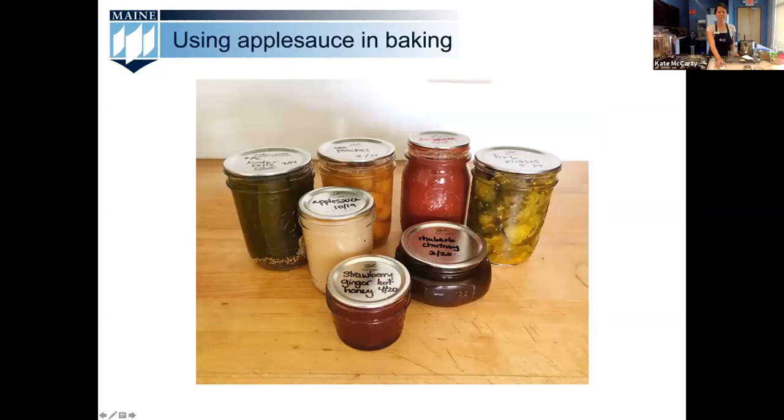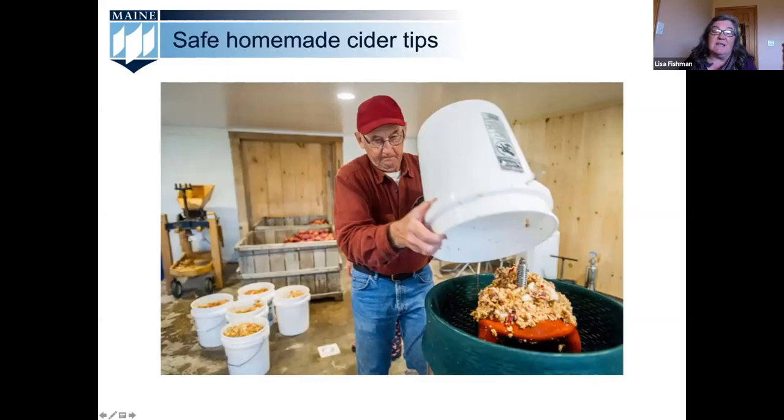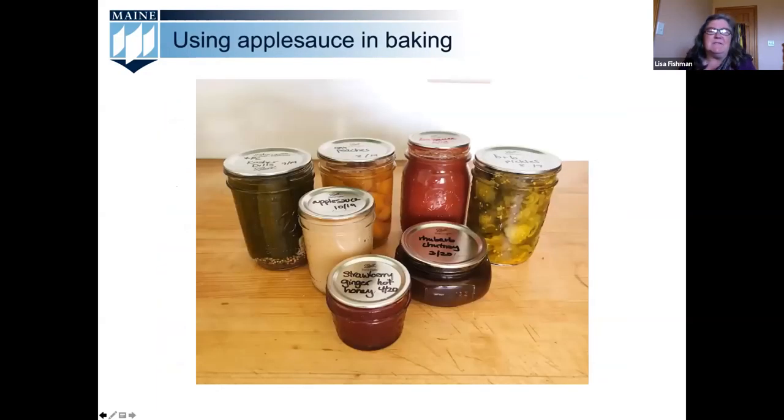Awesome. Thanks for that great demonstration, Kate. That was great. So we want to talk a little bit about what to do with some of this applesauce you've canned. You could always eat it just straight up as it is, but you might want to be a little more creative and do something different with your applesauce. One great way to use applesauce is to substitute it for some of the fats and oils in some of the baked goods that you make.